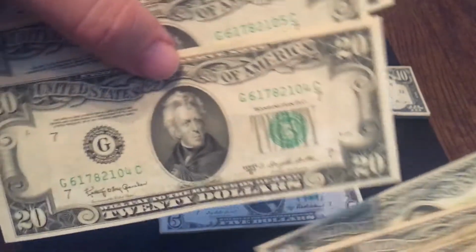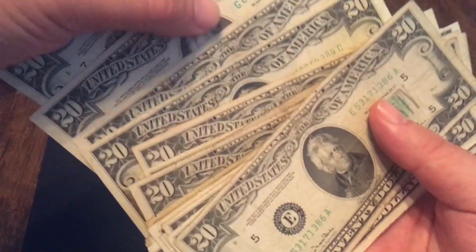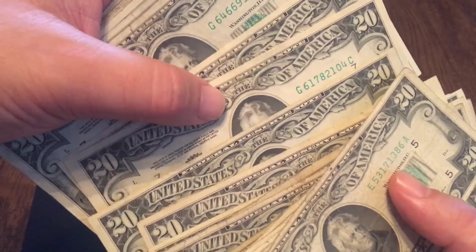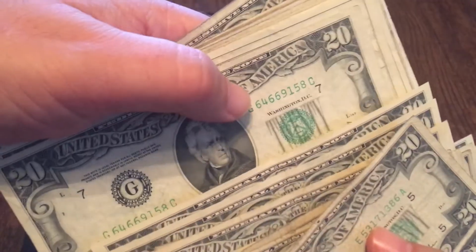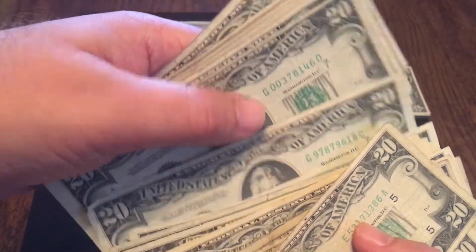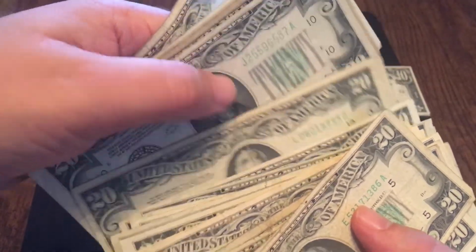617-82105. These are consecutive and they're almost perfect. I mean, they do show a little bit. I mean, they're probably about uncirculated. They're not mint. But yeah, some of these are just incredible notes. Like I said, I've got to go through the different, find out if they're mules.